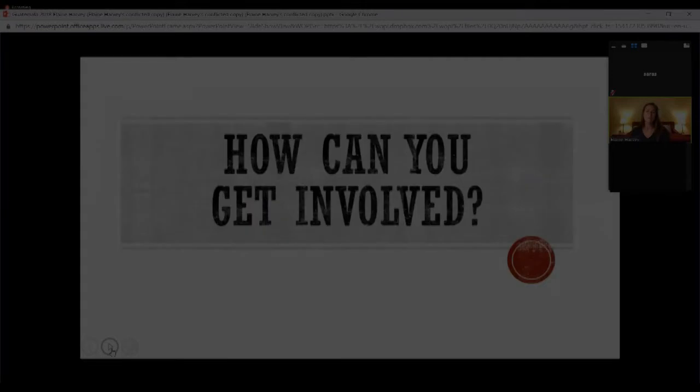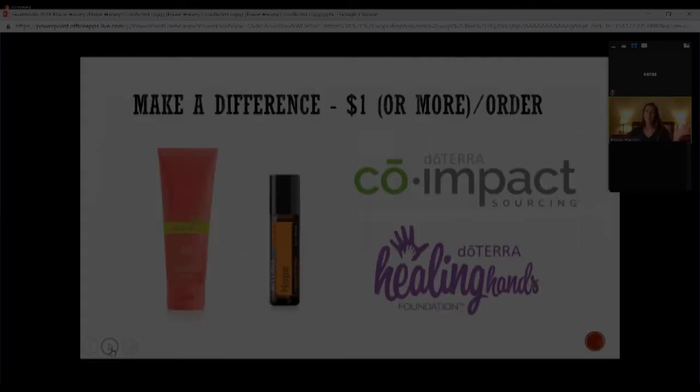So how can anyone else get involved? Obviously, the way that any of us on a small scale can contribute, and I posted this in my Facebook group not too long ago, but doTERRA processes 9 million orders every year. Imagine if we all just added $1. So add $1 or more to your doTERRA order. What is $1 to us and what is $1 to them?